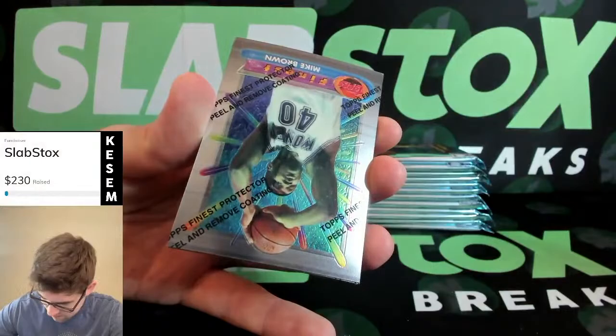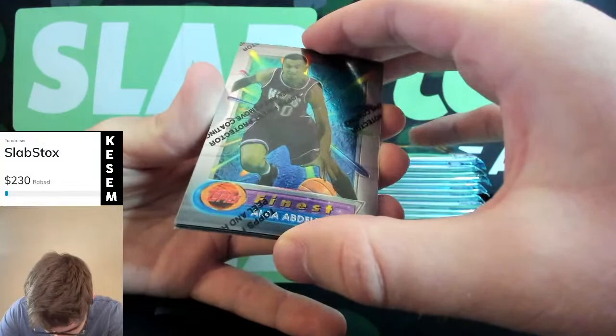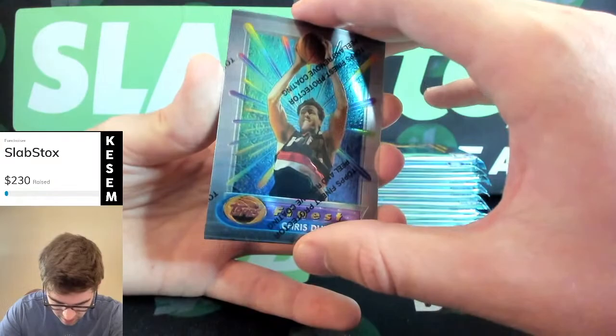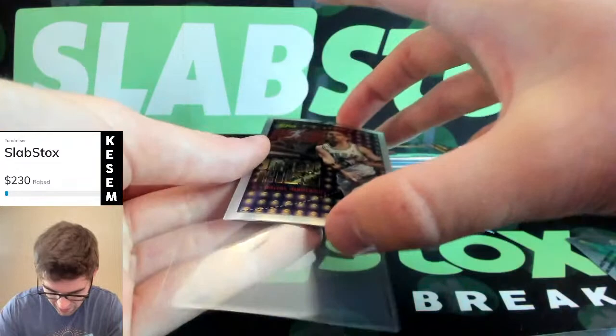Mike Brown. Was that Ala Abdelnaby? Charlie Ward. Is that the ex-Houston quarterback? College. Chris Dudley, the man that got destroyed by Shaq. Dominique Wilkins in the Celtics jersey. And Kevin Duckworth. Two Jason Kidd cards in back-to-back packs.